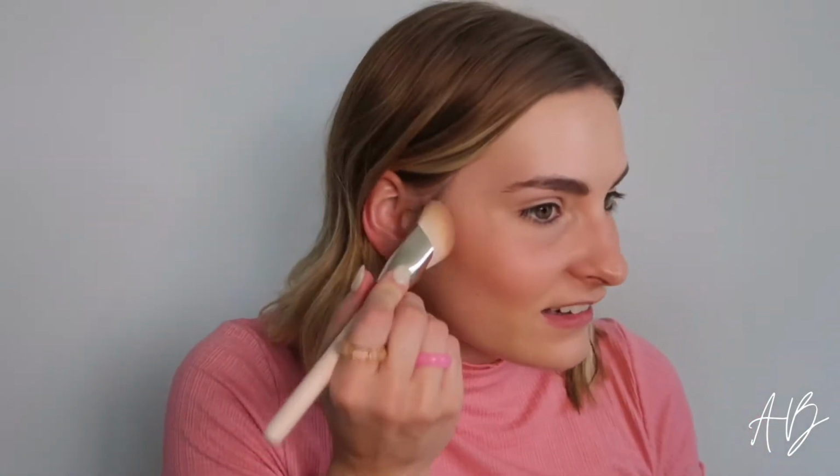It gives such a nice awake look. And that color I think is perfect for every day too.